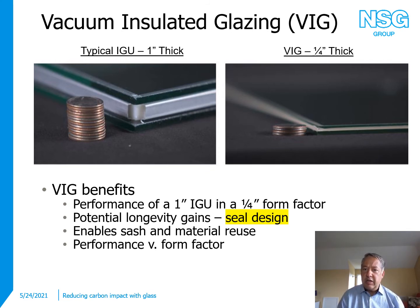The other thing that you get with VIG is this seal is a glass sealing glass most times. There's other methods as well, but that seal, because it's an inorganic hermetic seal, has the potential to last much longer than an organic material that we know breaks down. So if that extends the amount of time that you potentially can keep that window, it starts to change how much of an embodied carbon impact you have over the life of that project. The bigger place that it does is it enables you to reuse the existing materials. So you can reuse your sash, reuse your framing. All you're doing is changing out the glazing performance. And this really, again, is a great solution in terms of performance versus form factor versus material reuse.